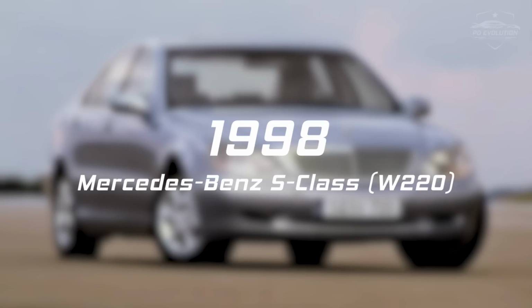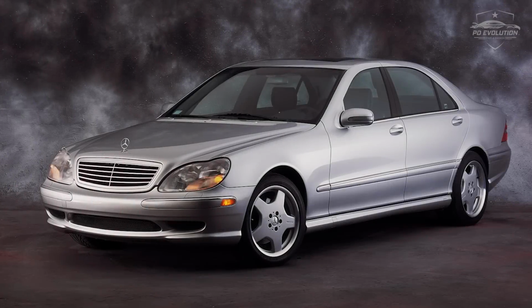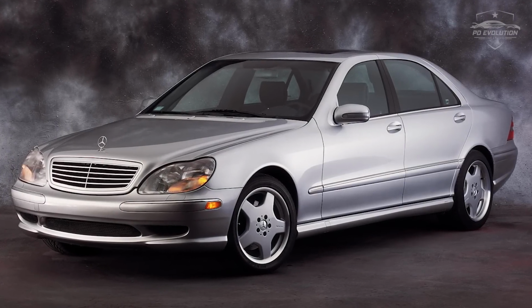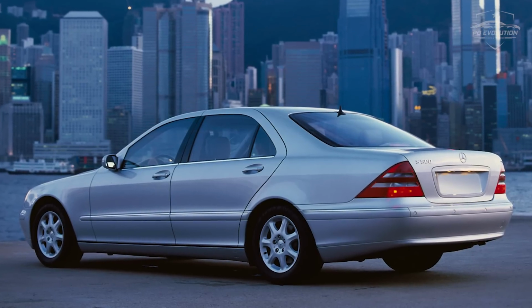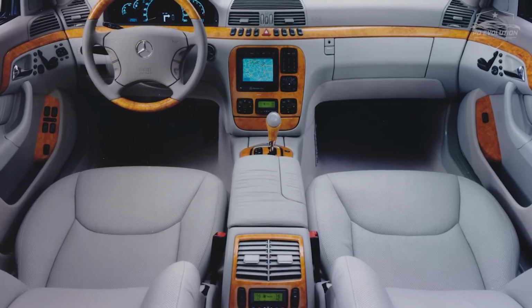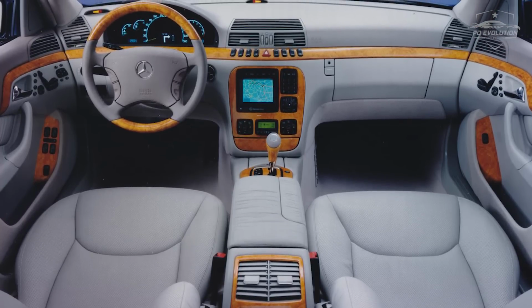1998 Mercedes-Benz S-Class. At the Paris Motor Show in September 1998, the public was introduced to 6 S-Class saloons in the W220 series, which succeeded the W140 series after 7.5 years.